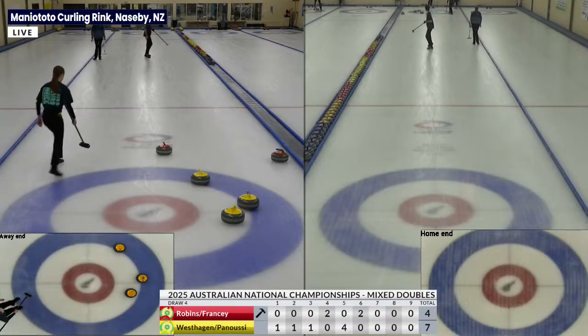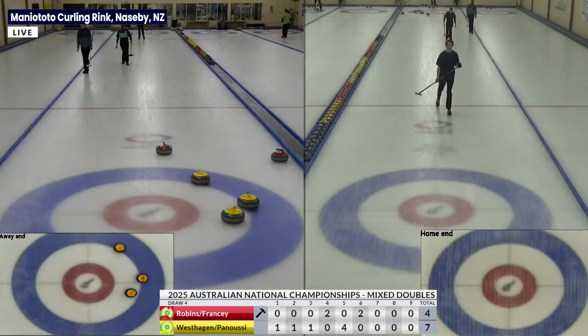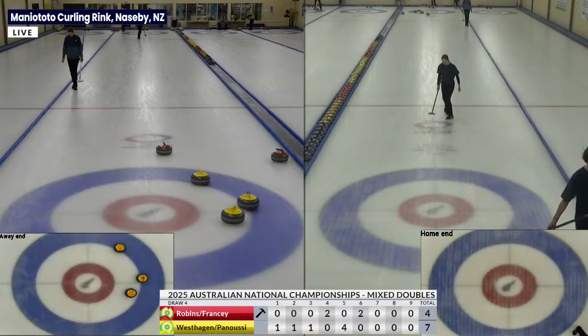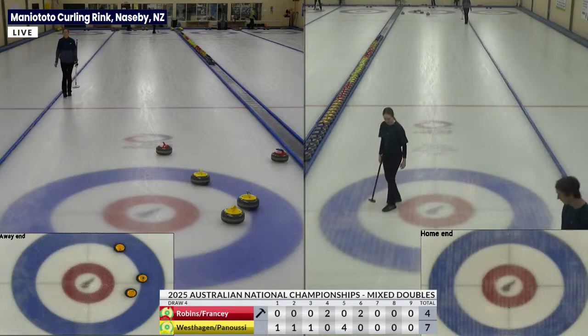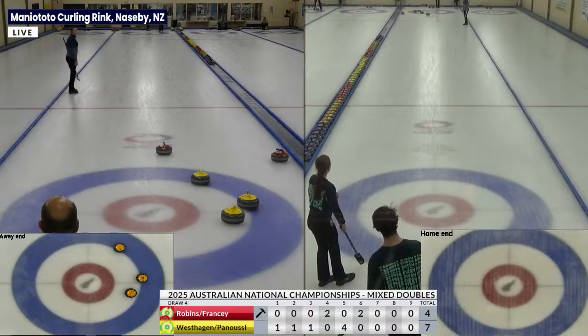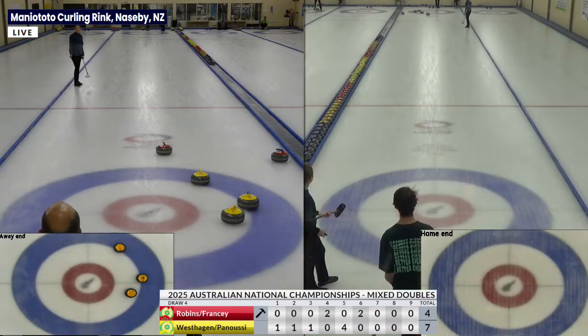Jen with a nice hit and roll. And that front stone, really nice, of Robin's Francey. Solid board. I didn't get a time on it, I just wanted to sweep it out of the hand. Held okay. Yeah.